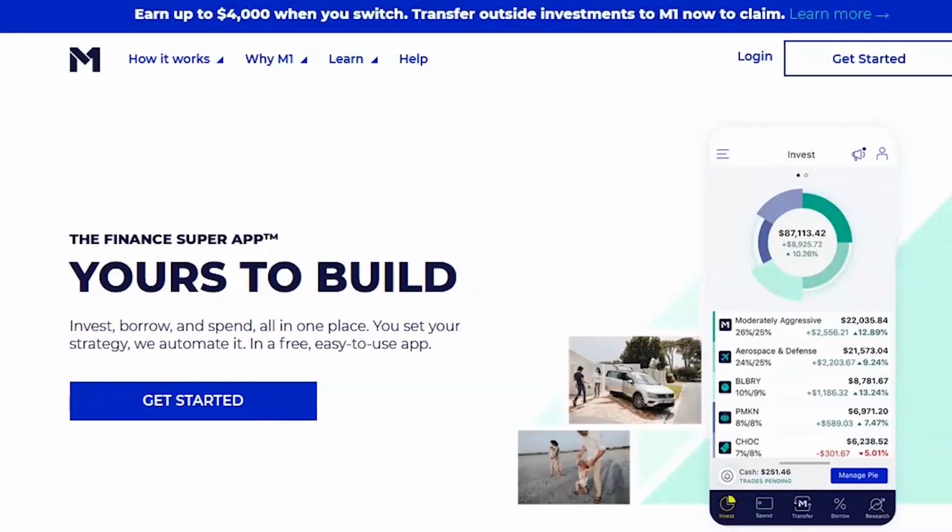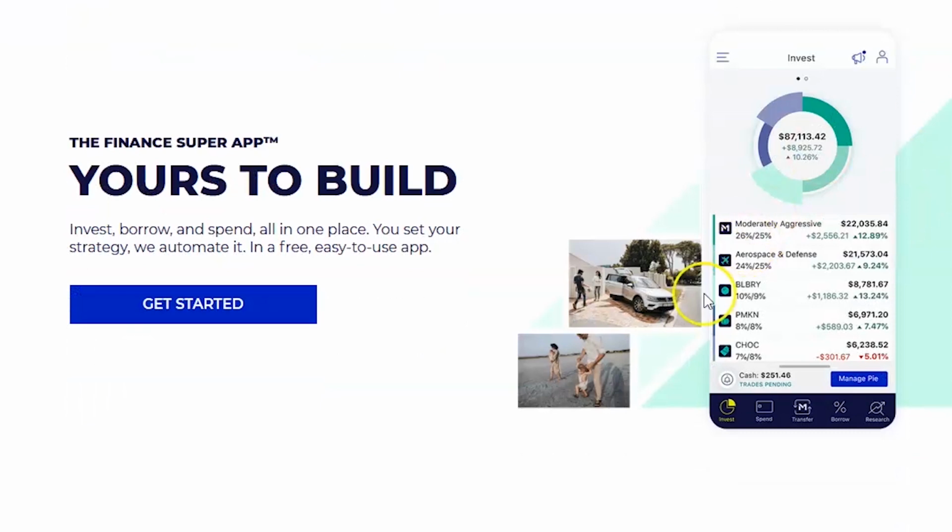Now, M1 Finance is a little bit different. It doesn't have all the bells and whistles that Schwab and Fidelity have. Really what you're getting with M1 Finance is a really great app with a good interface that's probably great for beginners. So Schwab and Fidelity are going to be great if you want a full service broker with everything you may ever need. And M1 Finance might be a little bit better for someone who's a beginner who wants a really easier interface and platform to understand.